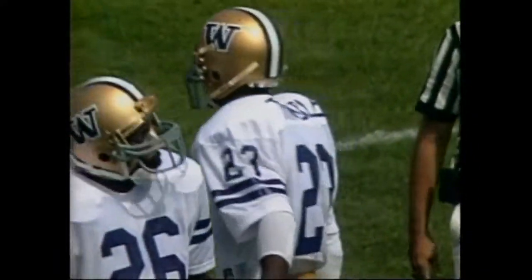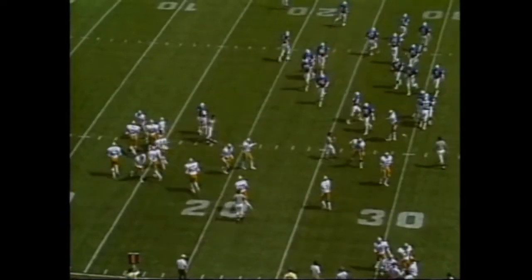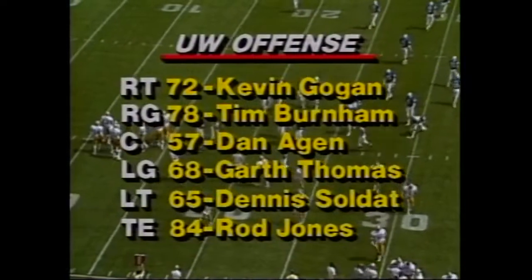That's Trimble, number 23, returning it. Dave Trimble and Bicimano for BYU made the tackle.